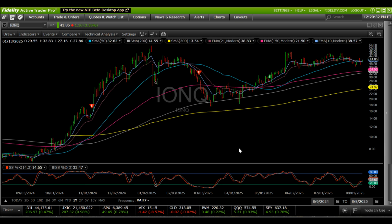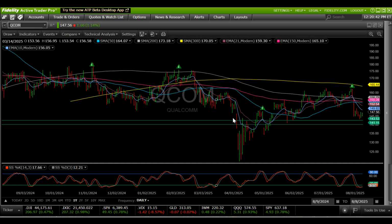IONQ is another AI stock. We're doing some consolidation here, so I do like that. Was buying this the last 2 weeks. And then Qualcomm, I like that one as well. It's one that I've owned in the past. We had a drop on earnings here, and so I picked some up this past week. I think this longer term is a good stock, especially if it can continue to make higher highs like it's doing here and higher lows.